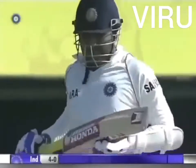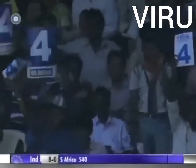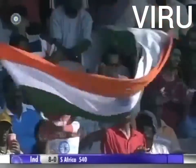Looks square, that'll go for 4. Get him through the infield here, the ball runs. That's a cracker. Just the sound of leather meeting willow was so sweet.